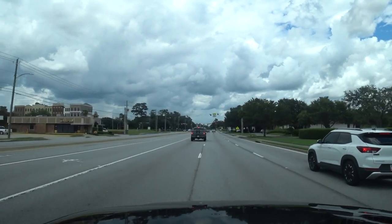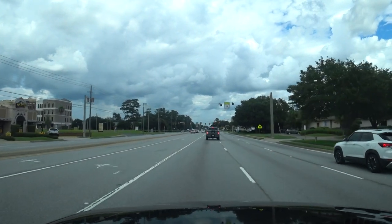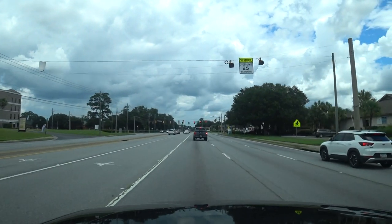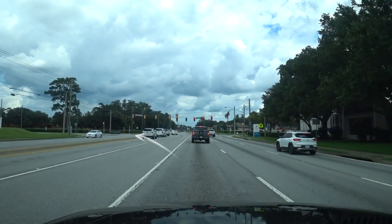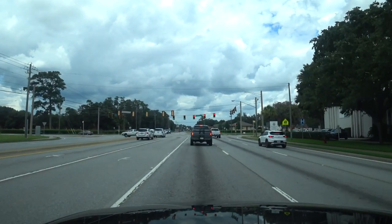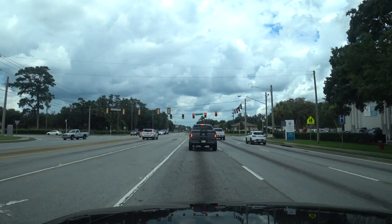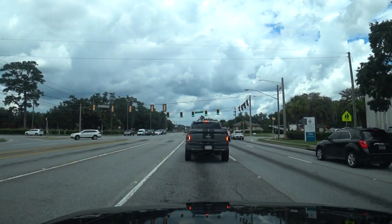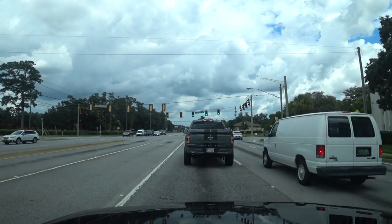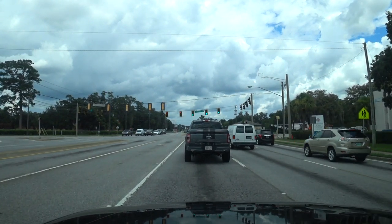Traffic getting too bad this afternoon. It's a Saturday afternoon, so. If you turn to the left on Parkwood Drive, several blocks down that way is the hospital. Medical offices, hospital.